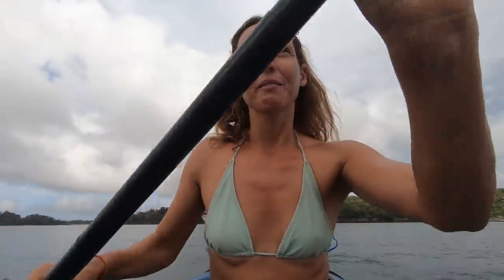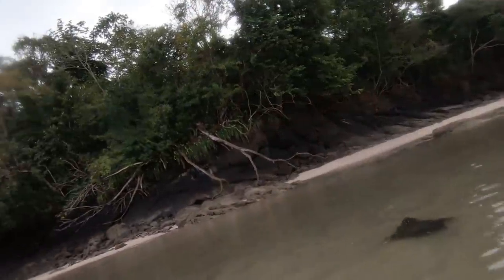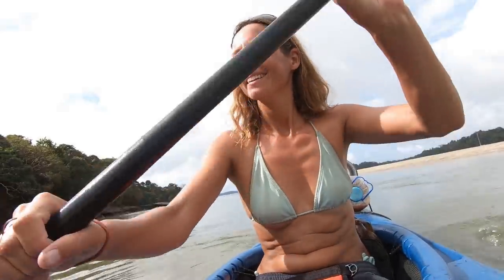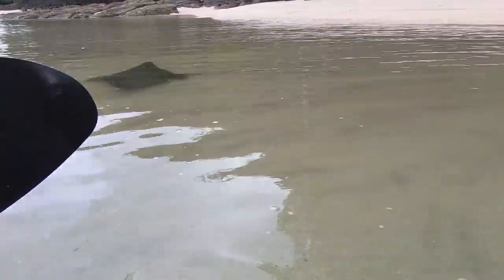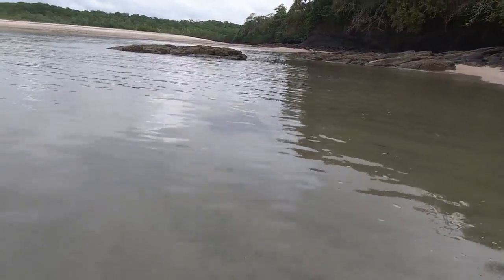Off we go! Looks like a fun ride into the river there. See some waves breaking. Well, wait, like a little swell. Slightly wet butt, but made it in. That already made my day. There are two spotted eagle rays just at the entrance here of the river. And they're swimming by really close. I love them, they're really beautiful.